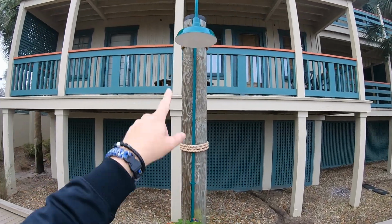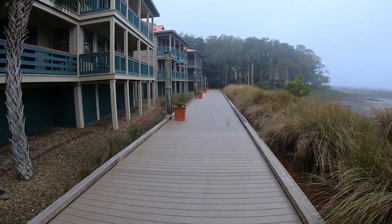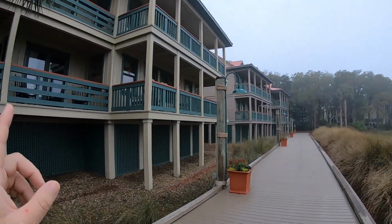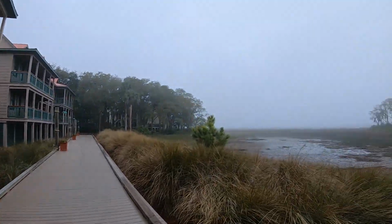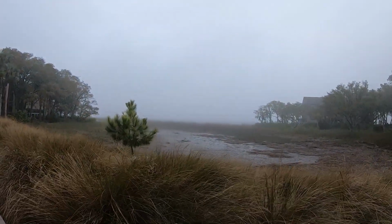Once again, the theming here is just great. So everything feels like I'm along a fishing pier right now. And Disney does have their own pier, and we'll walk you out on that. But these are some of the rooms that overlook the marshlands. Now the tide is low right now, so the water's all really receded.